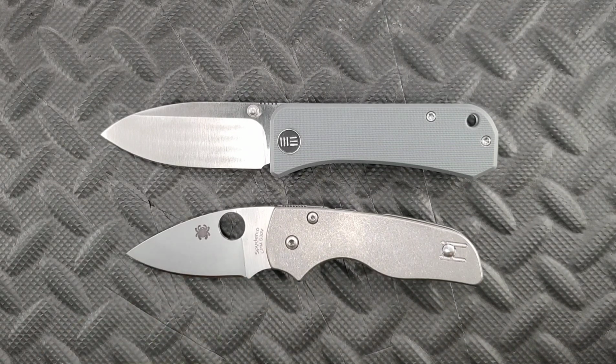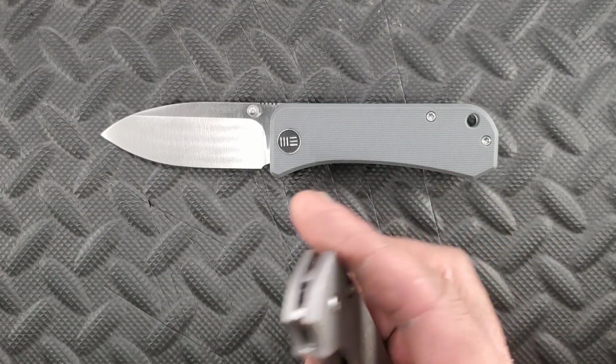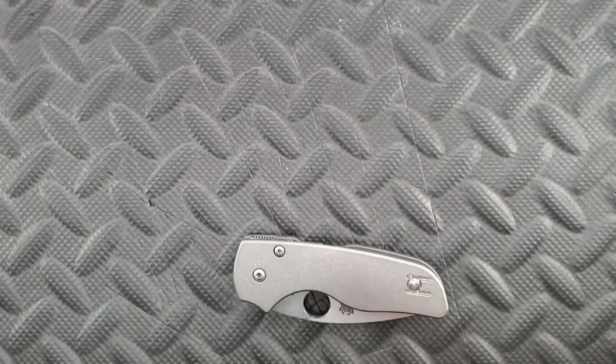So I'm going to give the aesthetics to the Wee Banter, but the Wee Banter is boring, like I said in my review, so it's not going to be decimating. It's only going to get 1 point for aesthetics because it's not insane. It just does beat a Spyderco. Next on the list, we're going to go to carry factor. So I'm going to treat this like it didn't have the titanium scales on there.